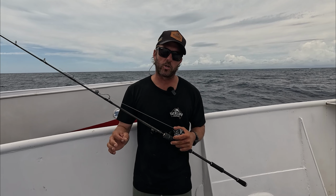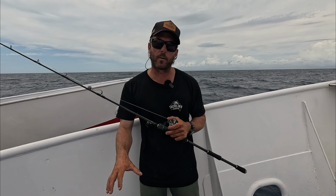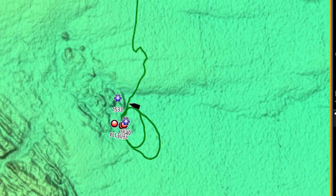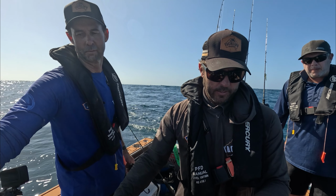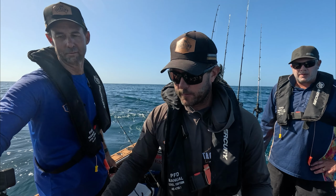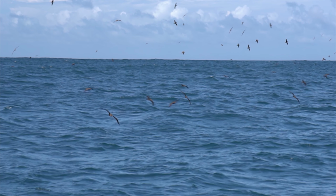My starting point when searching for reds starts with the chart, not the sounder. So basically what I'm going to do on a new location is zoom out, look at the contours, look at the bathymetrical charts, and find ledges, lumps, whatever that chart detail shows us, and at least gives us a starting point on areas to work through, meaning it's discrepancies in the seabed.